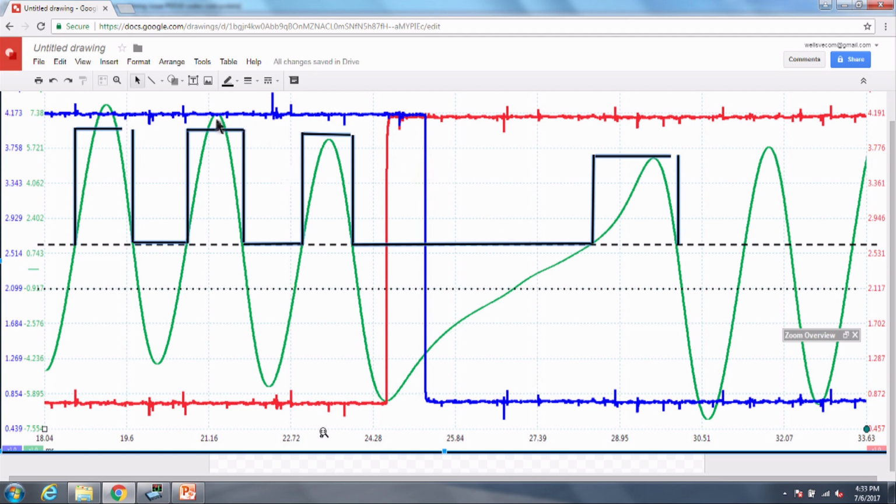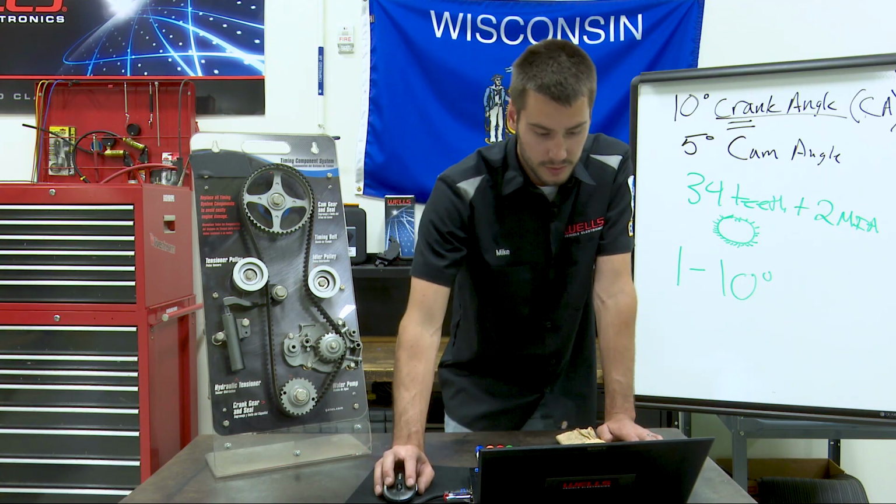Now, what did we say? We said peak to peak here was 10 degrees of cam timing. That would mean that this peak to this peak, if we're missing 2, this would be a total of 30 degrees of travel. There's no way that the computer is measuring our cam signals in here. There's no way that we're going to allow our potential measuring points to be a potential 30-degree difference, right?